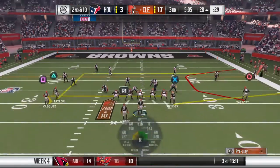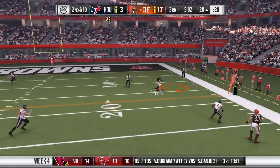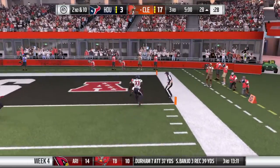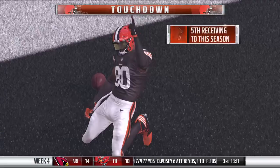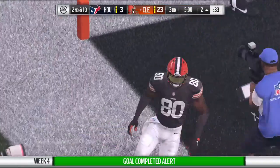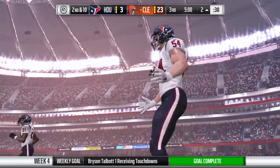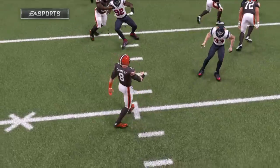In this situation, it's really tough to figure out how to defend because they have plenty of room to still take deep shots at the end zone as they just did there. And he is into the end zone. Touchdown, Cleveland. Their big-bodied receiver. His 5th touchdown now on the year. And the Browns take advantage of field position on the turnover to cash this one in.